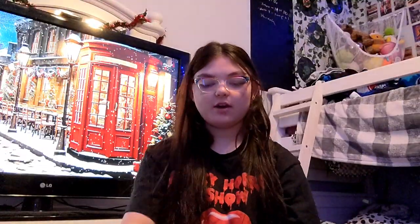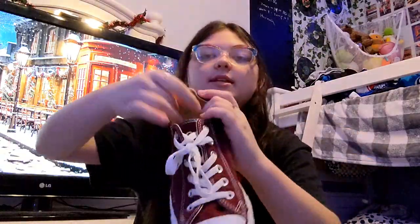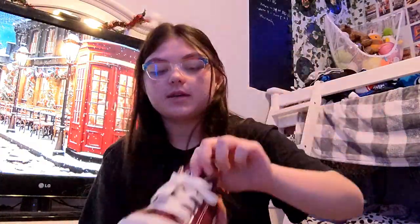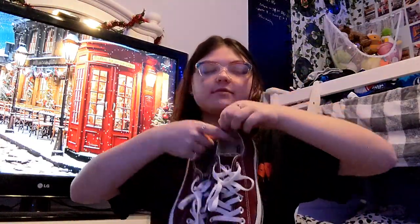Okay guys, so the first pair of shoes I have are these Converse. I actually thrifted them. They say, get them. I think that's like Aggies, but sorry if I'm saying it wrong. I thrifted them. So yeah, I like the shoes. They're really nice. I like the color. It's in my room. And then they're like little Converse, and I thrifted these. I think I said that like 3 times now.